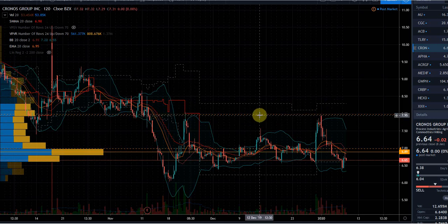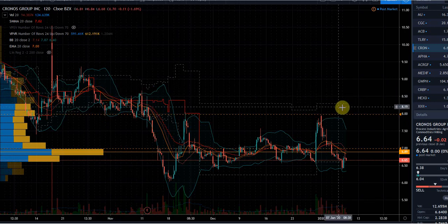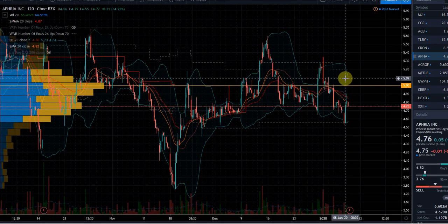You can consider this one a fail from it too. So I would consider it a roof until they break through it. Onus is on the buyers to get through. This cluster is resistance, in my opinion, until it's broken. So APHA, better makeup.